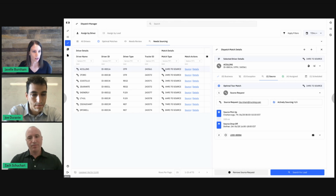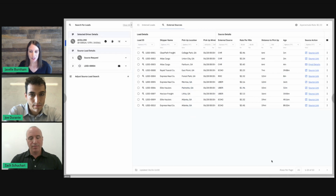So you can see A Collins is now in here with this Chattanooga to Dothan sourcing request. So myself as a planner or the dispatcher, whoever's in charge of doing this activity, can come in here, see this request, and quickly with a single click, search for a load that meets this requirement.